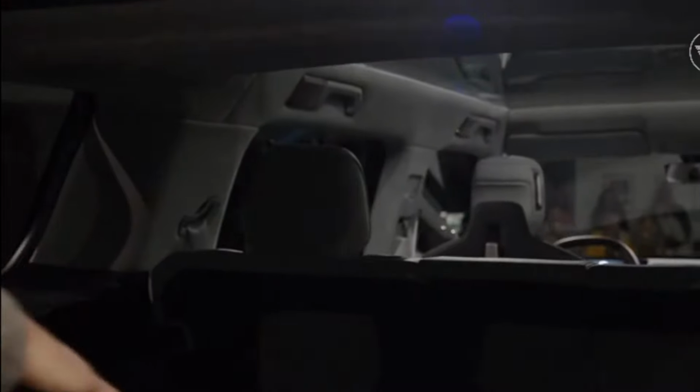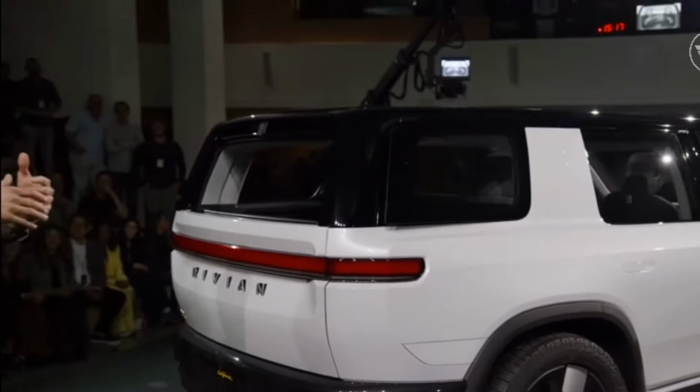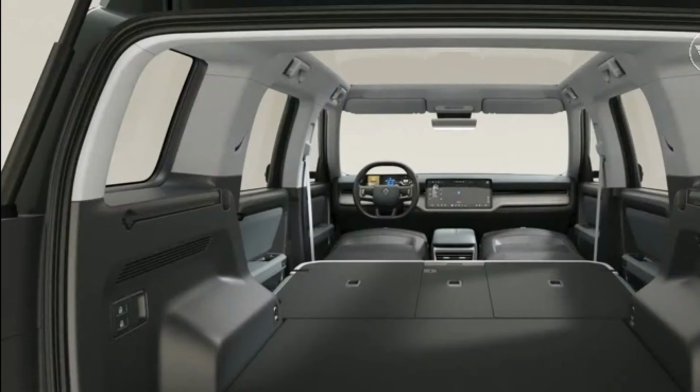but this gives you an ability to put you can put surfboards, you can put longer gear, and as you just saw, the second row seats fold flat, but also the first row seats fold flat. And the first row seats folding flat, that gives you, if you're driving the vehicle, you can put long things in very easily. But if you're not driving the vehicle, let's say you're camping or staying overnight in the vehicle, it creates this awesome in-vehicle camping experience with an inflatable mattress.